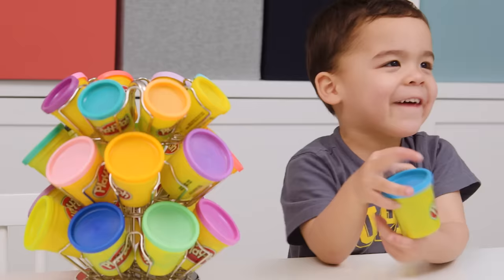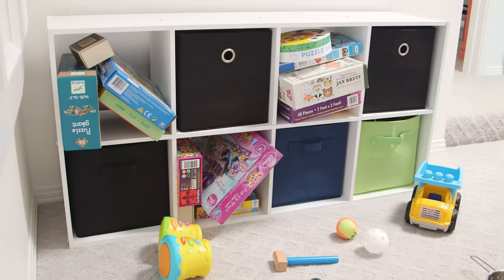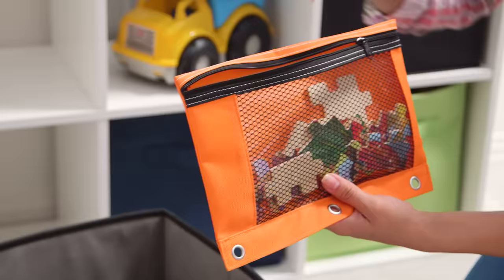Swap out coffee pods for Play-Doh, and this carousel makes it easy to find the right color. Blue. Not to mention, it looks pretty awesome too. Get rid of bulky puzzle boxes by stashing pieces in pencil bags. Don't forget to include the puzzle image inside the bag.